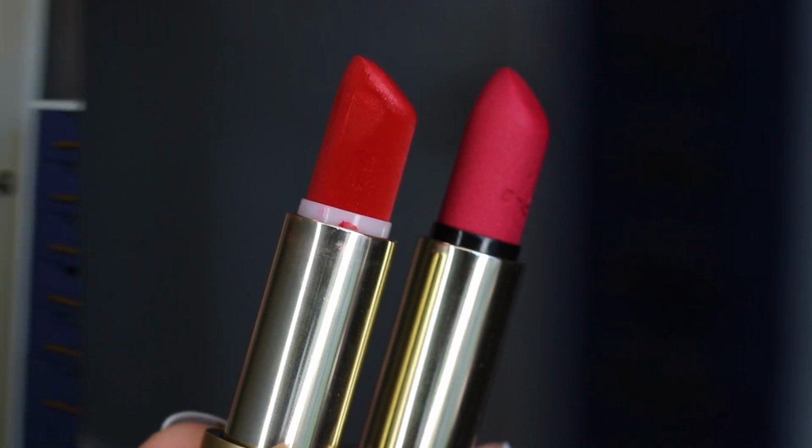Let me know your thoughts down below. But there's something about this formula where it feels almost like a mousse on the lips. Like the original velvets had kind of a traditional lipstick texture to me, thicker, rich, pigmented, but these are like a light, airy mousse, but they come in that traditional bullet format. It's so strange, but in a good way and in a very comfortable way on the lips.